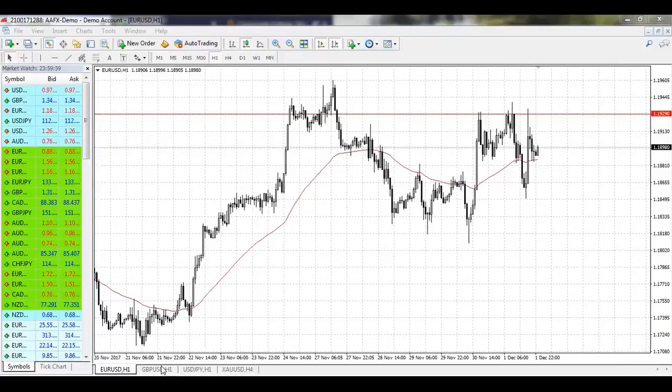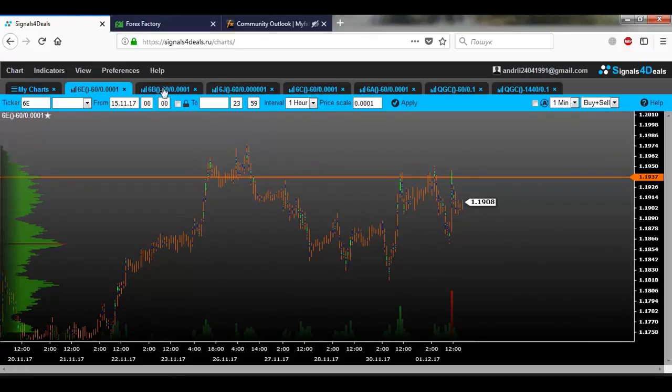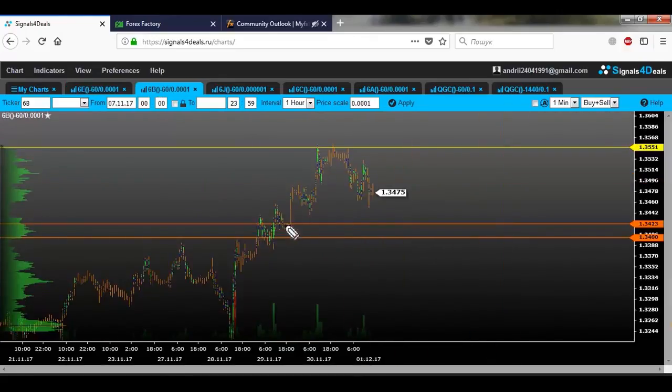Our next instrument is the pound. Here we need to point out two very important volume levels. The first one is the support 1.3391, 1.3417, and the second one is the resistance 1.3544. If we take a look at our volume chart, here we can highlight that both levels contain large volume and the price is now locked between them.